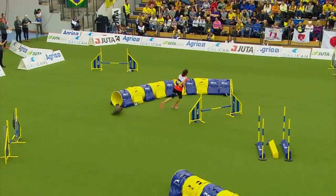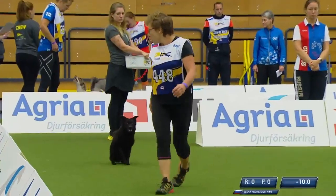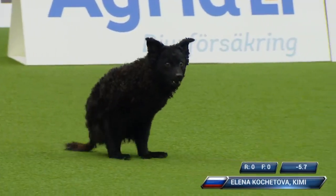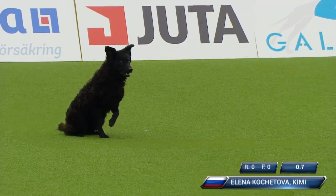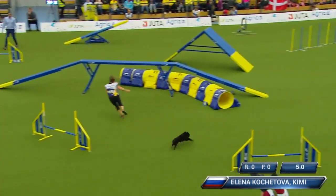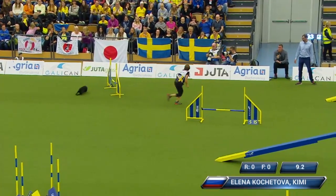Our first Russian of the day is Elena Kochetova with her Moody Kimi. Oh, Kimi's ready. She's not staying. What a cutie. Good thing she put the dog far back. Very fast dog. Will she get around? She does.